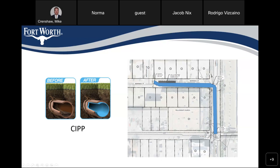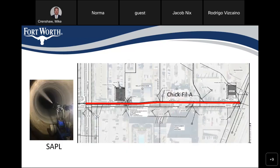The next segment is much larger, and it's actually a large arch pipe, large enough for us to walk through it. And that runs from the manhole in Carroll to all the way back behind Montgomery Plaza. And we highlighted the Chick-fil-A and the Wells Fargo Bank, so you kind of have an orientation of where you're at here. And then all the way to the railroad track, just before the railroad track right-of-way, their property. And that'll be the spray applied liner portion.